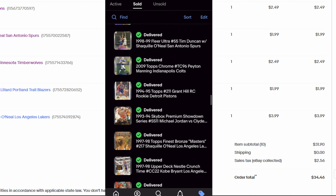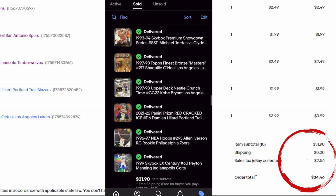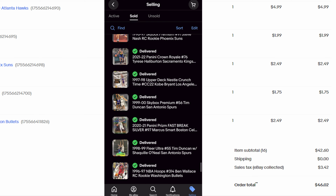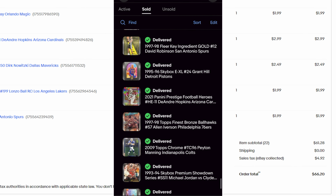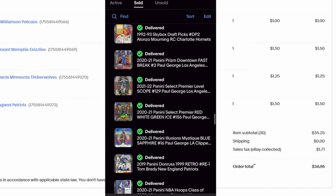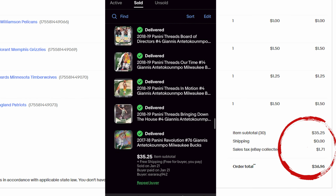And as you can see here, this order of 10 cards sold for $31. This order of 7 cards sold for $24. I sold this order of 16 cards for $42. And this order of 22 cards sold for $61. And on top of that, not too long ago, I just sold these 30 cards for $35.